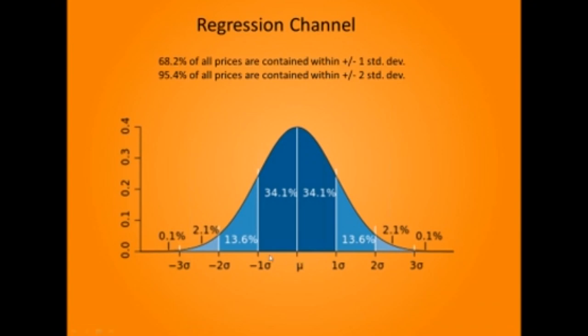This is just the statistics. Plus or minus 1 gives you 68% of all prices, and then plus or minus 2 gives you 95% of all prices. Plus or minus 2, like I said, is my gold standard. That's what I watch.